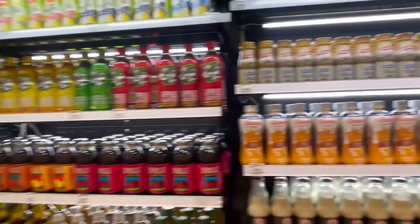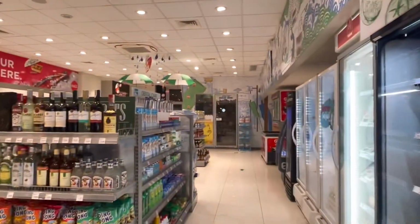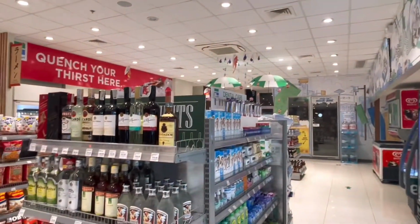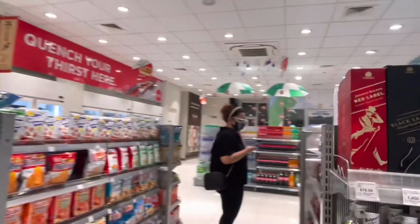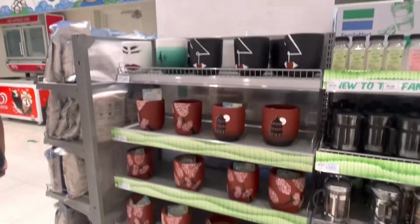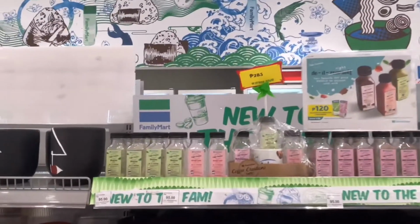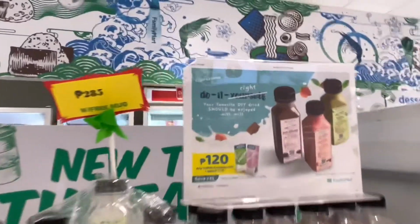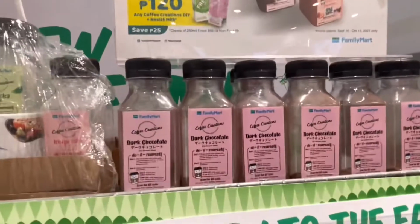Buhat rin ako, no? On here. So, ayan. And then, yung extended naman niya. So, just the normal na grocery item. Normal na makikita sa Family Mart. Ayan. So, this one. Meron na silang pa. Wow. Oh. And then, this is for coffee. Oh, they have, do-it-yourself na coffee.